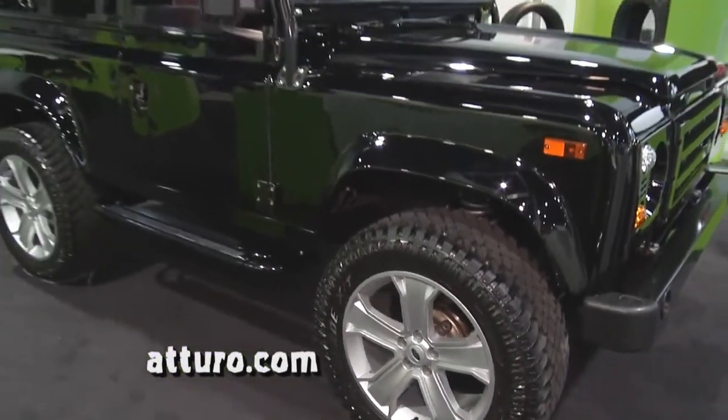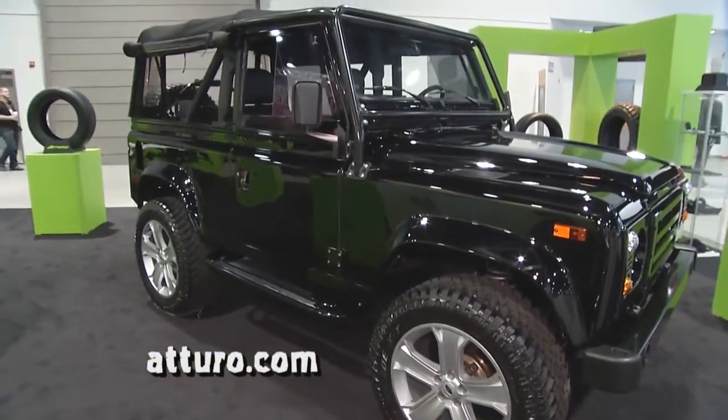Okay, lots of exciting things going on, not only with Atturo Tire, but all over the show here at SEMA. And let's see what Tommy has for us next.